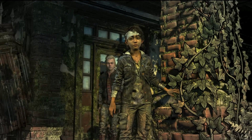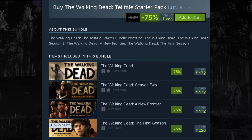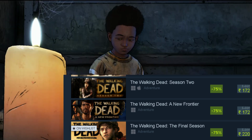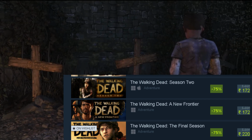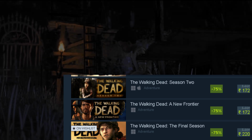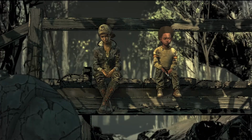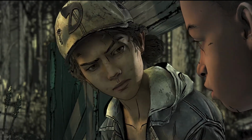So we have The Walking Dead, 75% off, 172 rupees, almost like $2 and a few cents. Walking Dead Season 2 is also the same, 75% off, 172 rupees. The Walking Dead: A New Frontier is 75% off, 172, $2 and a few cents. And The Walking Dead: The Final Season is 75% off, 220, almost like 50 to 60 cents. So these are the games from the Telltale Starter Pack from The Walking Dead. It is pretty famous and has very positive reviews, 90% of them. So I highly suggest you check it out.